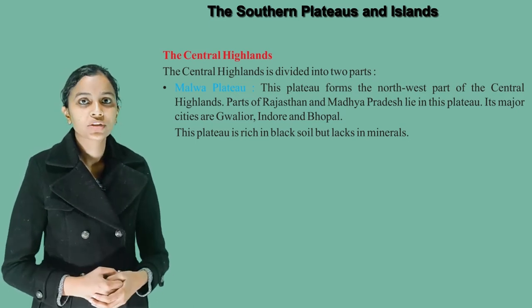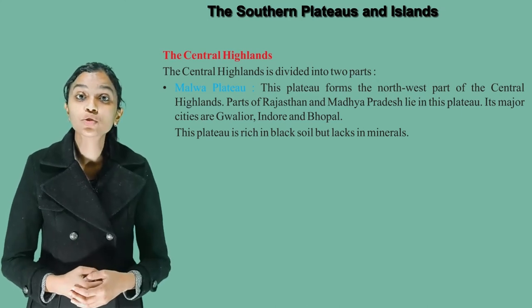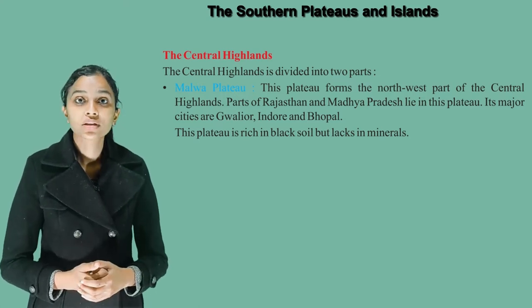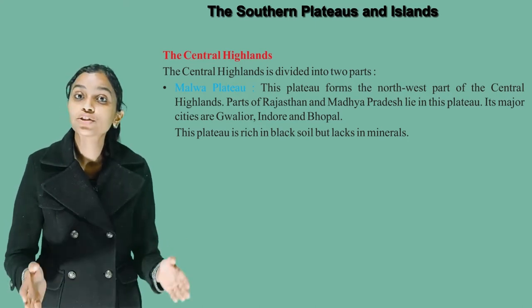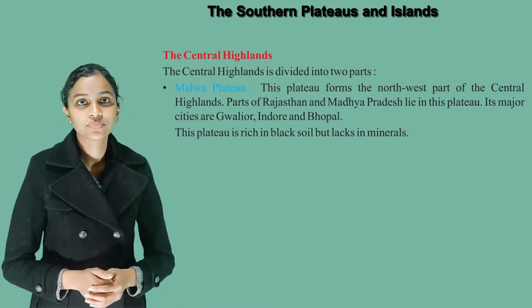The Central Highlands. The Central Highlands is divided into two parts. Malwa Plateau. This plateau forms the northwest part of the Central Highlands. Parts of Rajasthan and Madhya Pradesh lie in this plateau. Its major cities are Gwalior, Indore, and Bhopal. This plateau is rich in black soil but lacks in minerals.